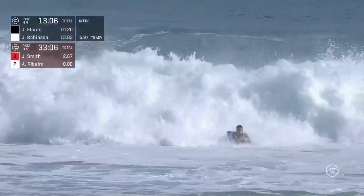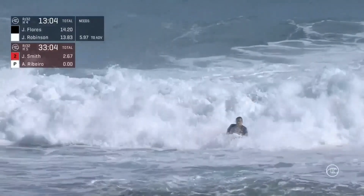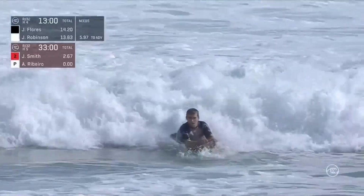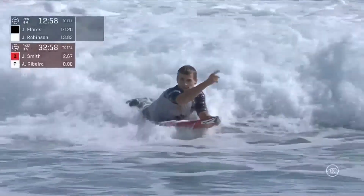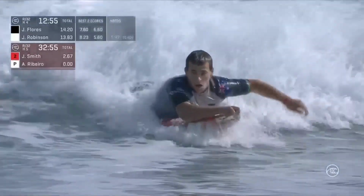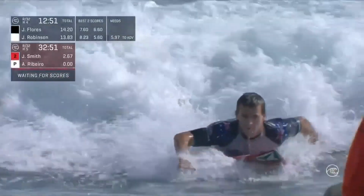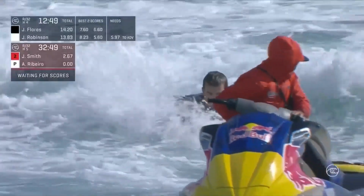He sure does. You can just tell the body language there, and hopefully we'll be able to tee up the replay of what happened in the barrel, and we can assess how deep he actually was. But he certainly reacted like he got a pretty decent barrel there, and you can just see there's just a little bit more speed in what Jack Robinson's bringing to his approach.